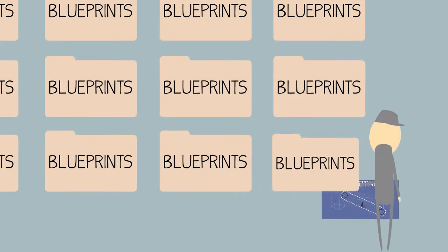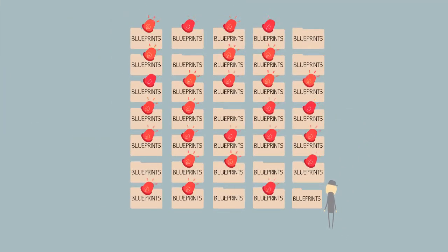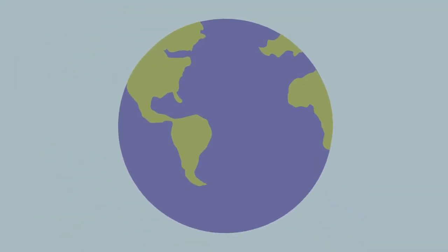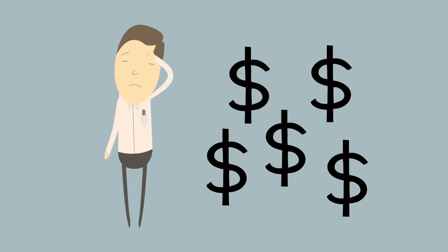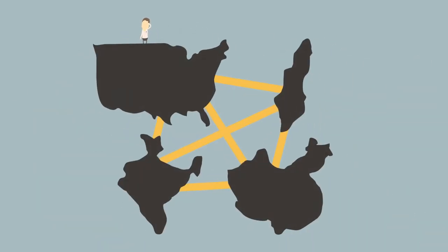And tweaking even one little design spec requires updating tons of other files and exchanging terabytes of data that need to be accessed by teammates all over the world. Steve's already spending crazy sums of money to create point-to-point data connections between his team's locations, but there's still way more data to transfer than those connections can handle.